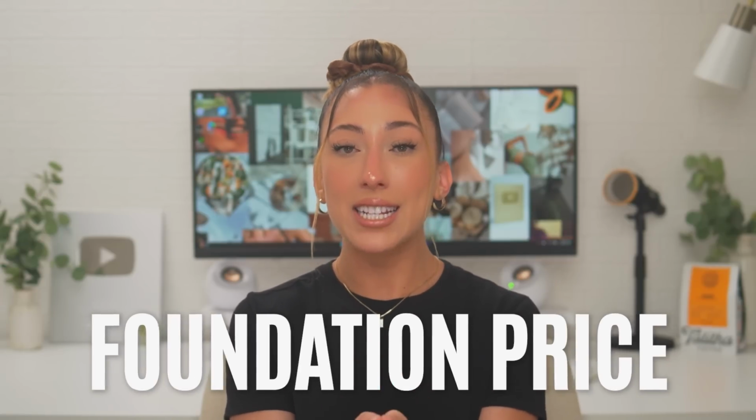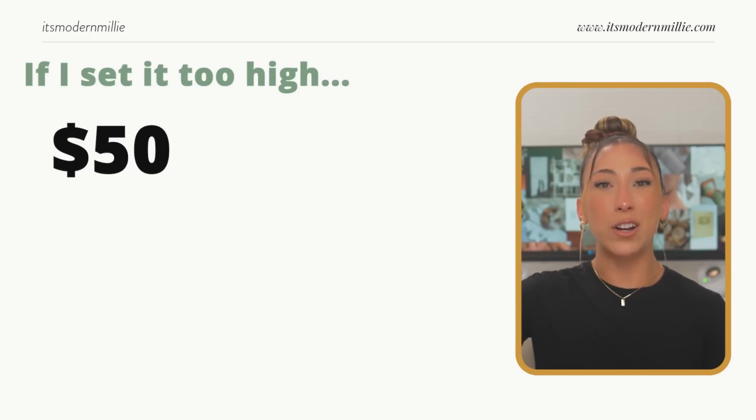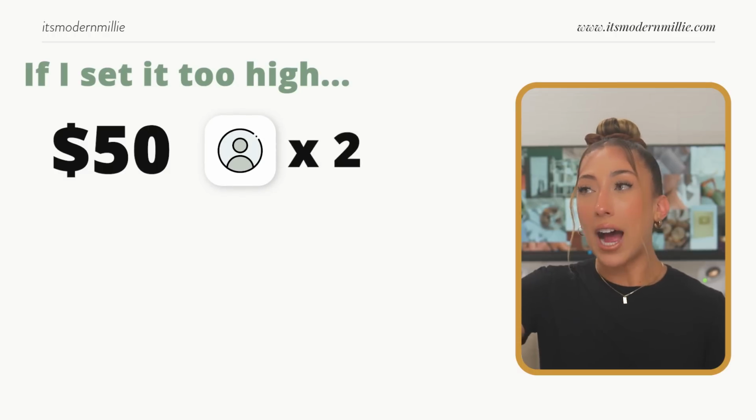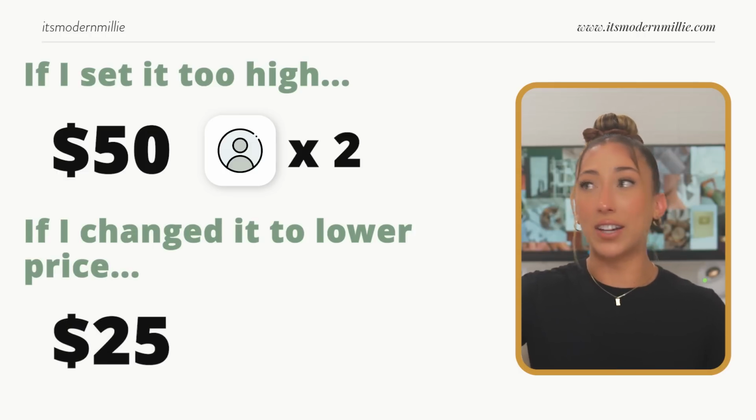Something that I would recommend when setting that first price, and I don't know if other people will agree with this, but this is what I did and I liked it. You don't have to do this. When I set that foundation price, that first price, I actually set it a little lower than what I was thinking, because I was worried if I set it too high, $50, and I only got 2 people to sign up, I would think, oh, it's too expensive. Let me lower the price to 25, and then 25 people sign up.